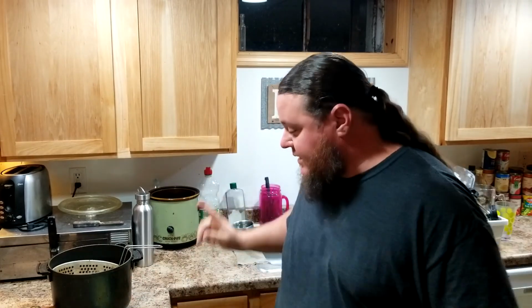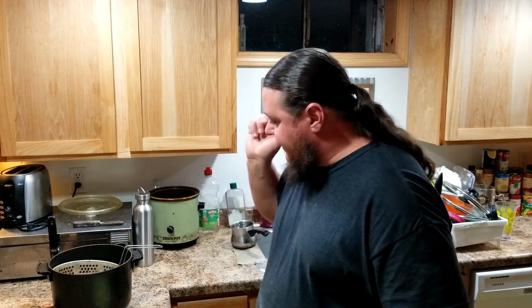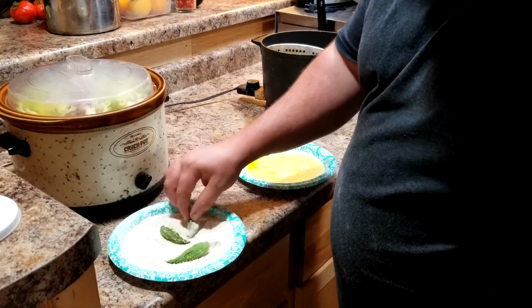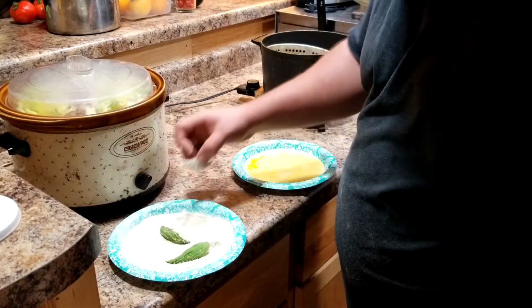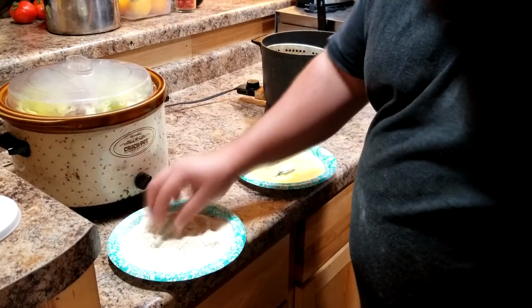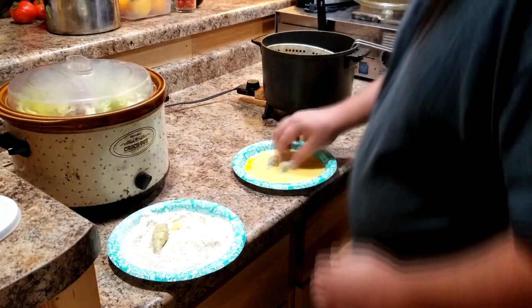And so now what I have here is a very simple flour and cornmeal mixture, and I seasoned it up with some Zatarain's Creole seasoning, and I've got a simple egg wash here. I'm probably going to double bread it, and then I'm going to throw them in the Fry Daddy. Okay, so we're going to go in the flour mixture first, over to the egg wash. Nice and good egg wash. And back in the mixture.